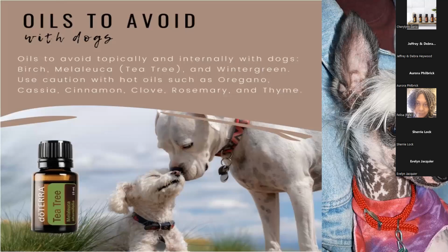Again, use extreme caution with the hot oils, the oreganos, the basils, the thyme, cinnamon, clove, rosemary, cassia. These are all hot to us, and you can try them. Put a drop of cinnamon in your mouth or in your coffee just to get an idea of how hot it is. And you'll understand that your dog's sense of taste and smell is so much stronger than ours, and how much that would escalate with them and could cause them to be extra sensitive.